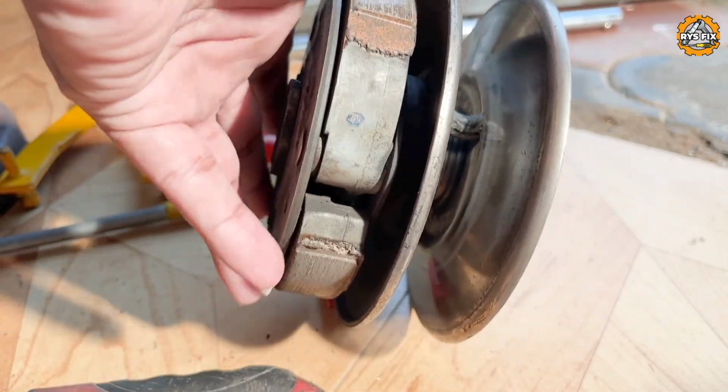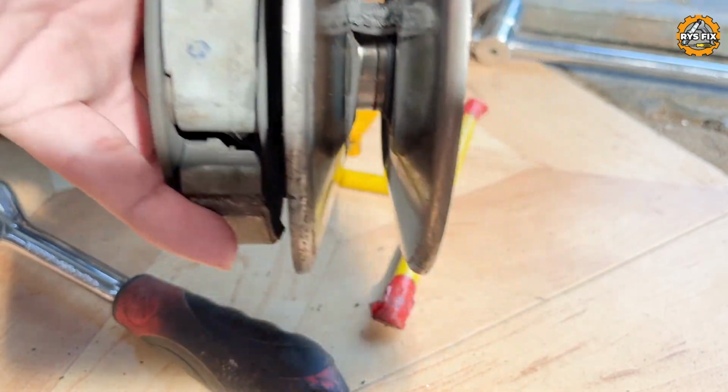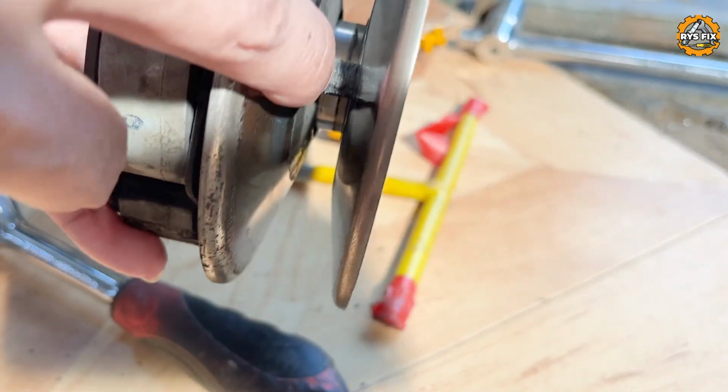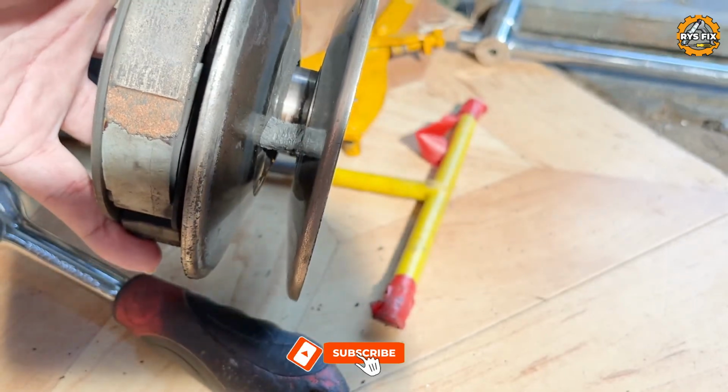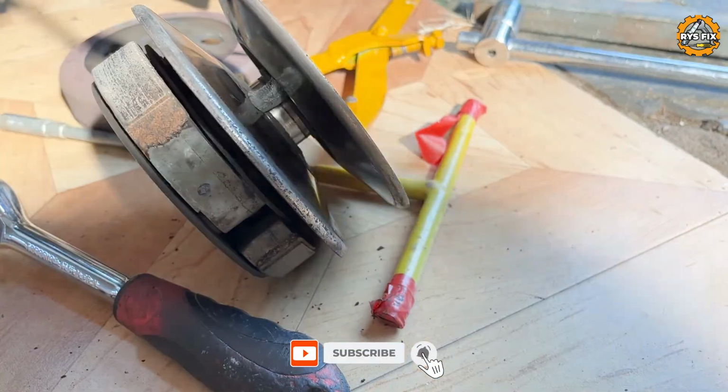So I took out the pulley, and when I took out the pulley I saw that one tooth of the belt was stuck inside the pulley, as you can see here, and that is the reason why the pulley remained expanded and because of which the belt was slipping. So I took a spanner and banged that tooth out of the pulley.